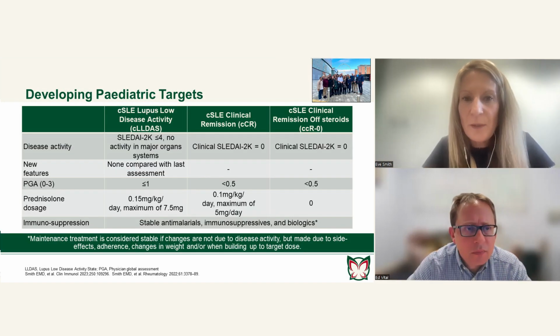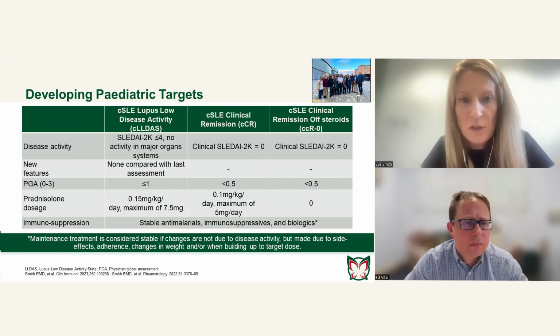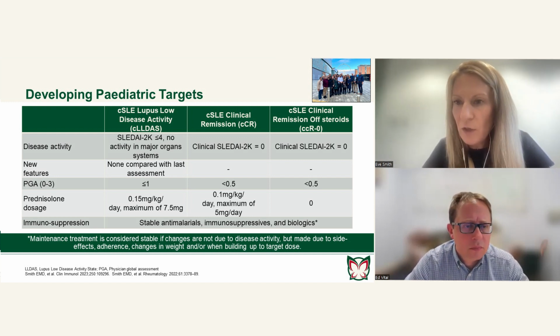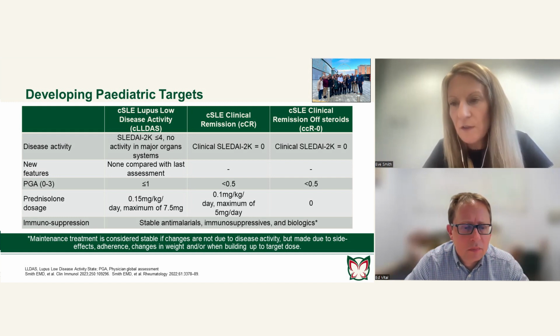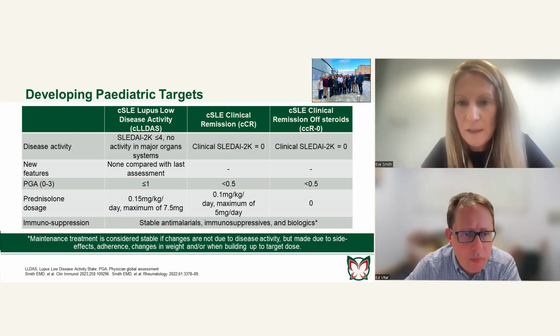So in terms of developing those paediatric specific targets, that was the second task of this International Treat to Target Task Force. So we reviewed all the existing evidence around targets in adult lupus, but also looking at paediatric cohorts that had looked at application of these targets. We wanted deliberately to keep the targets as closely as possible aligned to adult targets, to encourage life course studies, and for patients to be treated to target in childhood and for it to progress on into adulthood seamlessly.